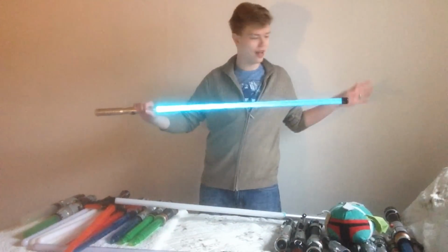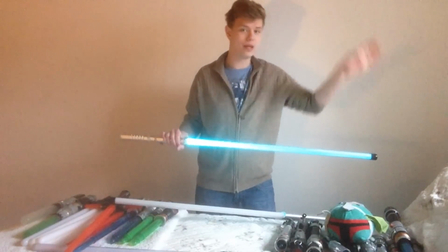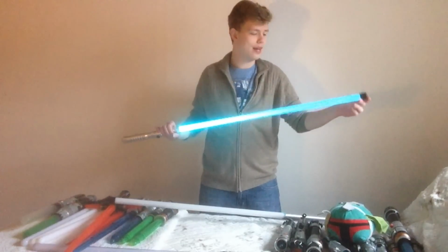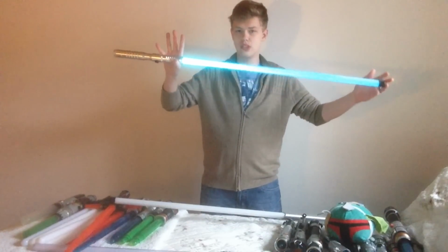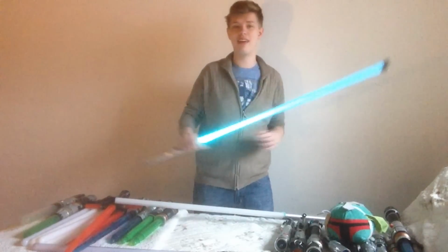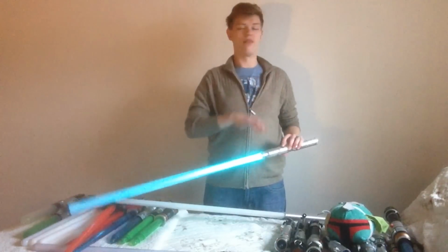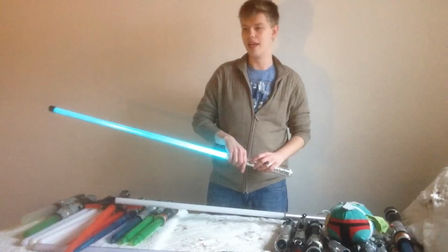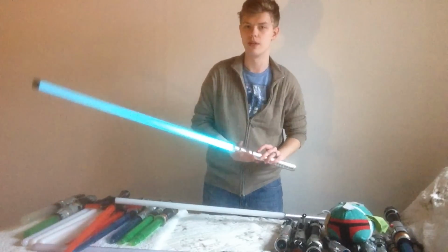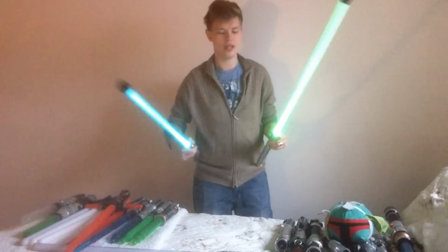Now, these aren't at their full brightness. I have an open window right here, like a big one. That's where most of my light is coming in, so if they're not super bright, that's why. I've been using these a lot and their batteries are kind of low. And also, I'm in front of a big window in the middle of the day. So if you need a reason, that's why. So yeah, these are by far my favorite lightsabers.